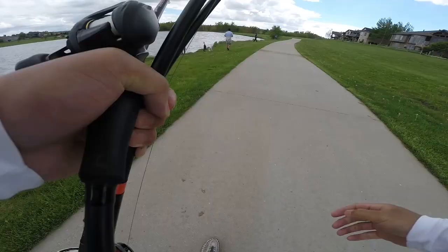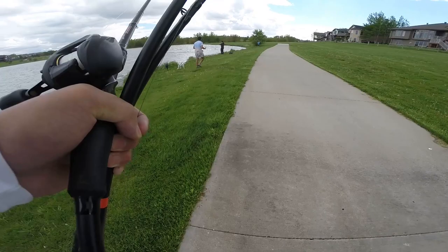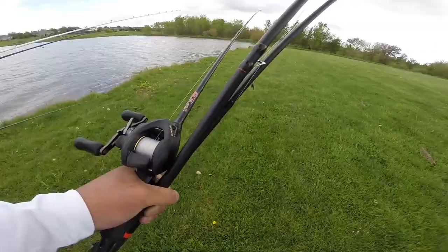Dude, that corner is gonna be good. I'm gonna do it, dude. That's where they're gonna be, bro. That's 100% where they're gonna be. They're gonna be right in that pocket, dude. Bro, I'm about to slap. I just got a feeling.